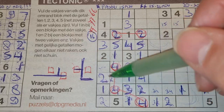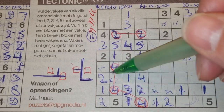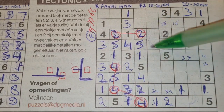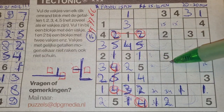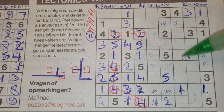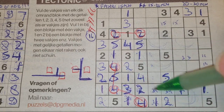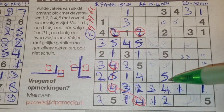2 numbers left now in this area, the 3 and the 5. 3 and a 5, we have a 3 there, no 3 there. 3 should be here and a 5 goes there. These 3 boxes surround a 5, can be a 5. So 1 box left for the 5 in this area should be there. 3 and a 4, we have a 4 there, so no 4 there. 4 should be here. 3 goes there.